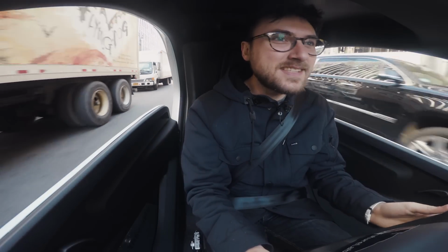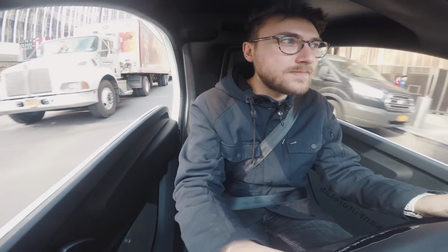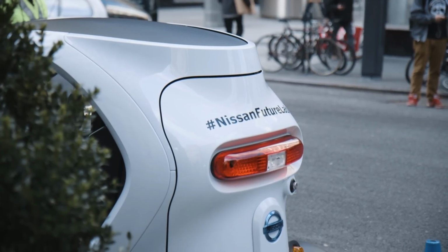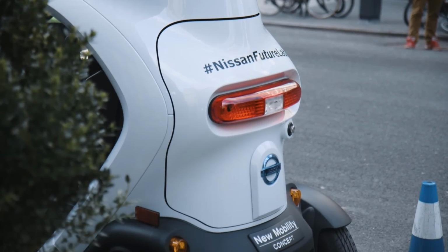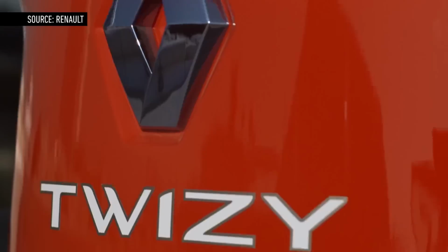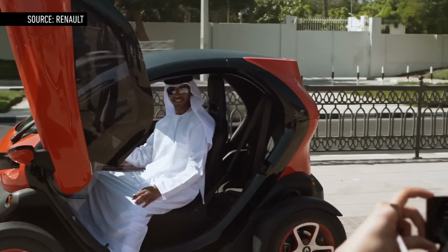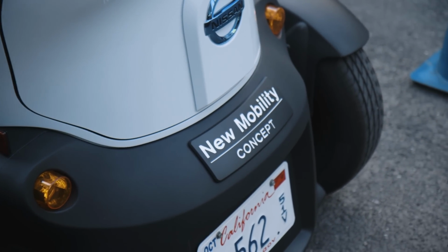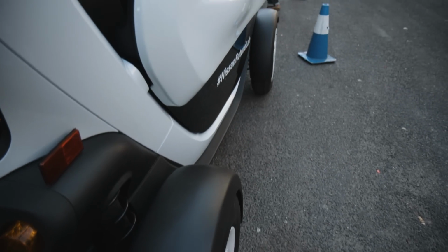And this is the Nissan New Mobility Concept. If it looks familiar, it's basically the same exact thing as the Renault Twizy, which has been around for a while in Europe. And Nissan took it, rebadged it a bit, brought it to the States, made some modifications, and now they're testing it out here in the United States.